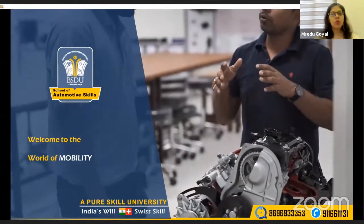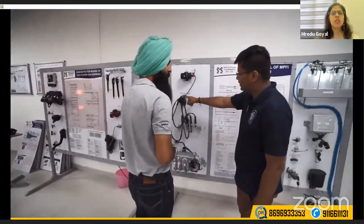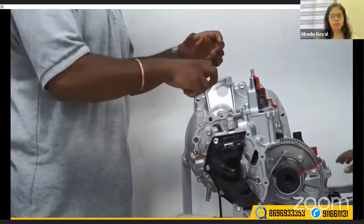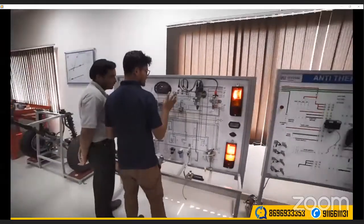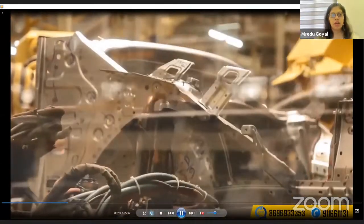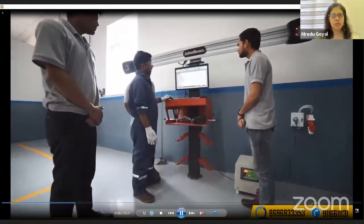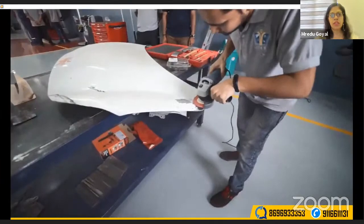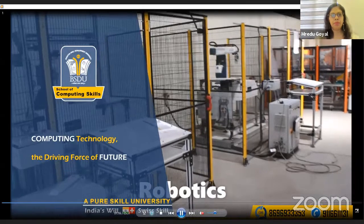This is a glimpse of the School of Automotive Skills, which is the gateway to the world of mobility. The school houses one of the best infrastructures, tools, and equipment, benchmarked with the best automotive workshops and training facilities of global standard. You can see students having hands-on experience. These are our industry partners. This is a glimpse of the School of Automotive Skills. These are painting workshops being attended by the students.